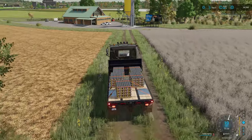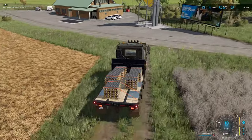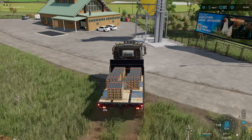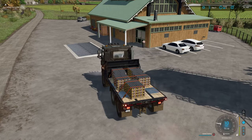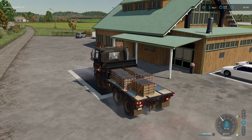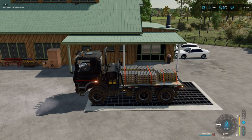And we're just taking it across the road, and we're going to drop it off here. How much we're going to make for it, I don't know. I'm not expecting a lot, but we'll see. It'll be nice to get some money. Does it even register from there? I think that might be too high to even sell.